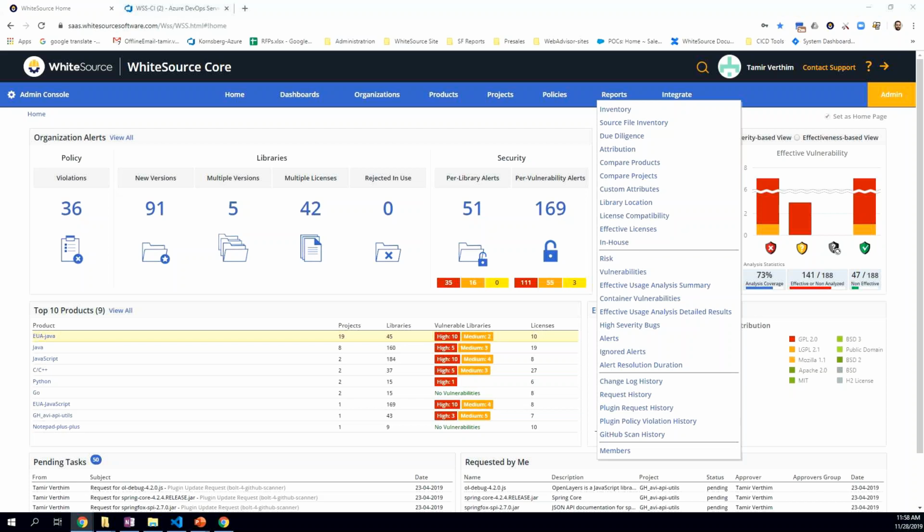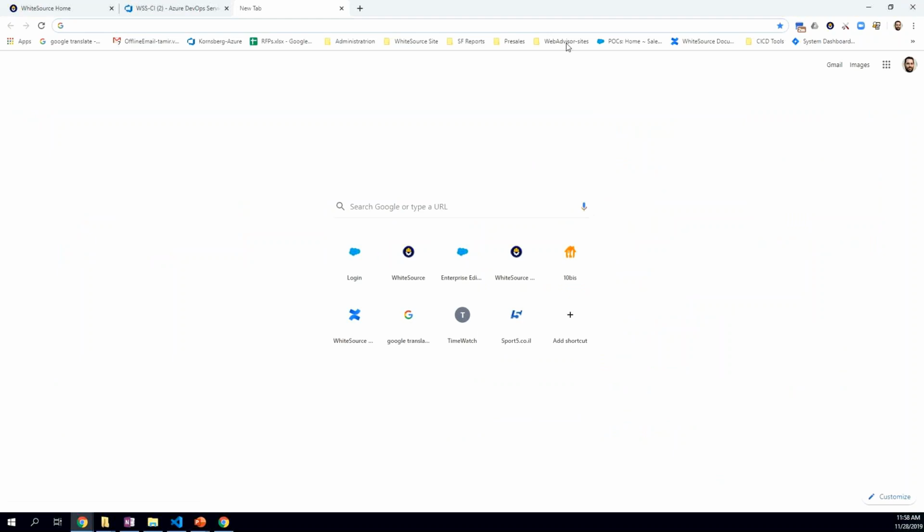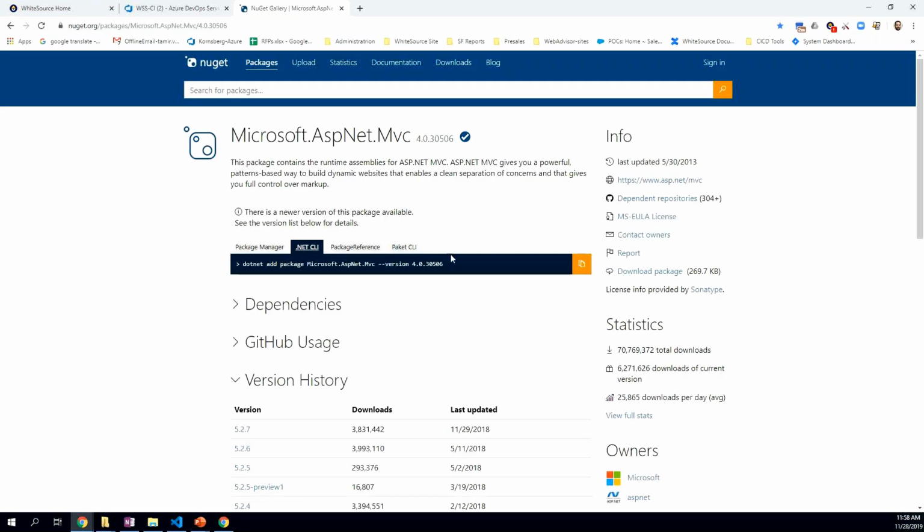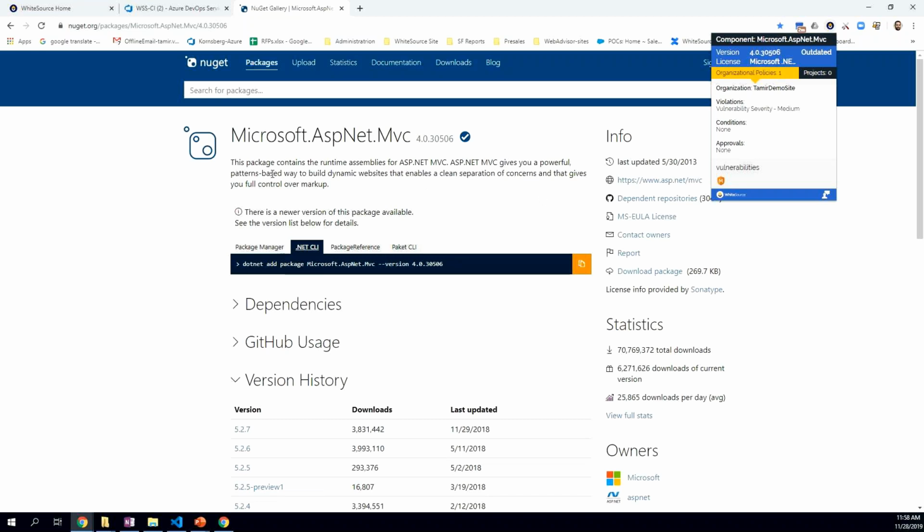Okay. And just to give you, if we're talking about NuGet, I would like to show you. Let's take this one for example. So this is the web integration. You can see here the WhiteSource icon. Once you click on it, it will scan this page and will give you all the information about it. So you can see the name of the component, the version, the license, if it violates any of the policies inside of your organization, and you can see here the vulnerability.